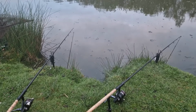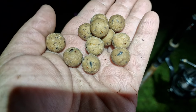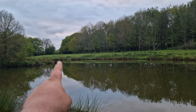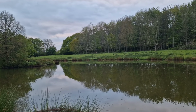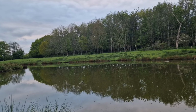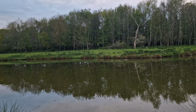So the rod's back out, a few boilies as you can see on screen now, just placed around it, not loads, just fishing for the bite. While I was sorting that fish, there was another one jumped off the edge of the island, and there's been a bit of a bow wave again against the far wall, so they are mooching about.